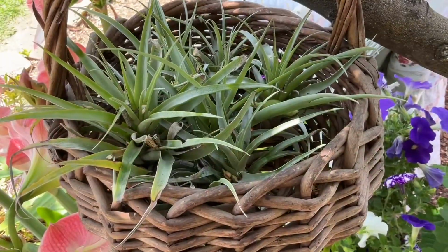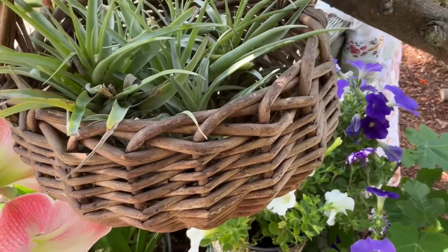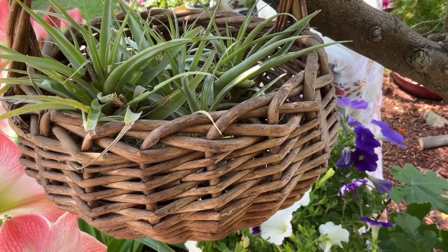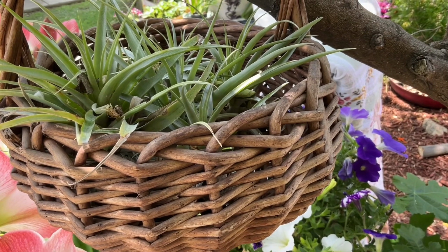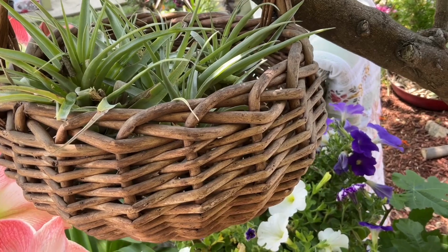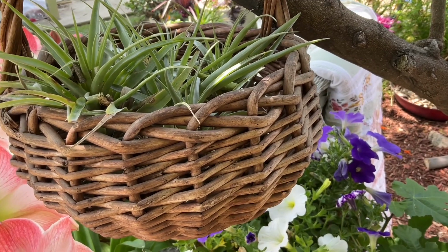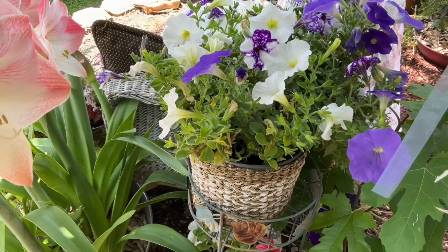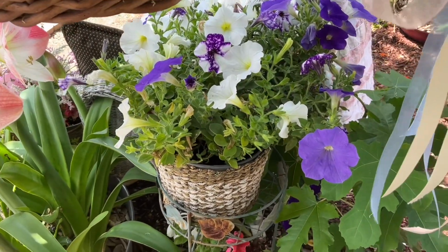The basket was my husband's idea for my air plants, and it's working out great. I'm really happy with this idea, and I have some more baskets, and I have some more air plants I'm going to put out here also. So I put a little bit of water on my air plant. The water trickles down into the flowers below it. So it's working out and doing double duty.